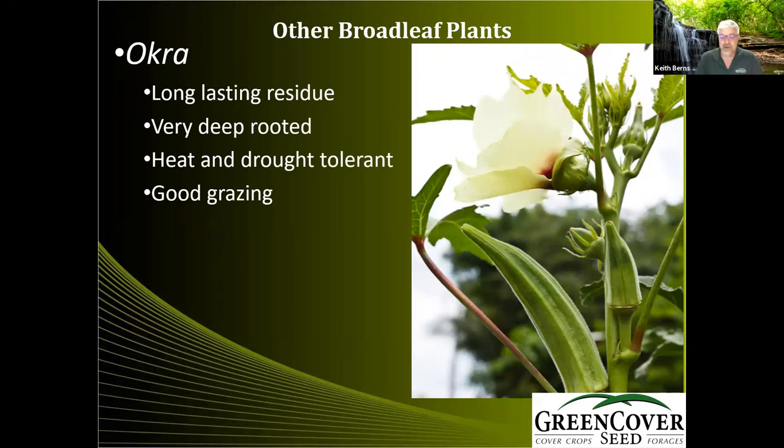okra will put on new leaves, and it will grow new fruit. It just keeps growing taller and taller. It'll keep flowering up at the top of that plant. I've seen okra plants that are 10, 12 feet tall if they can grow long enough. So, again, just another plant that is part of a mix. You wouldn't want to have a whole field of it, but it's a nice companion mix with a lot of these other things that we've talked about.